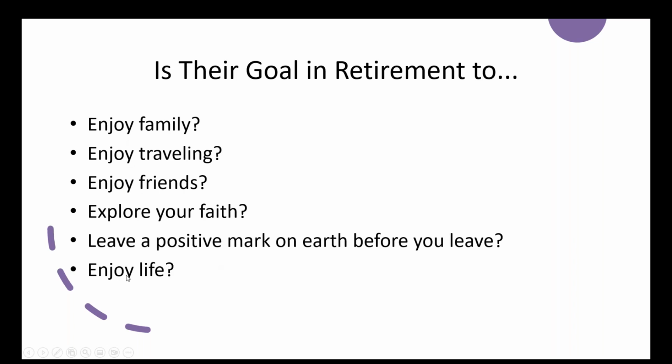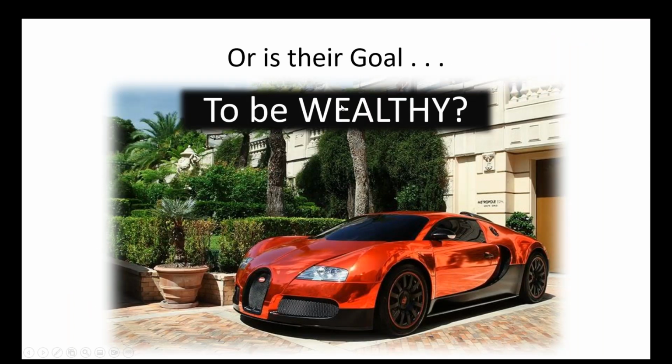Is this what they're after, or are they looking to get the highest rate of return possible? They just want to make sure what? They can continue to enjoy their family comfortably, enjoy traveling comfortably, enjoy their friends comfortably, explore their faith comfortably, leave a positive mark before they leave the earth comfortably. What they don't want to do is end up going in the poorhouse. Because is their goal to do those things or to be wealthy?